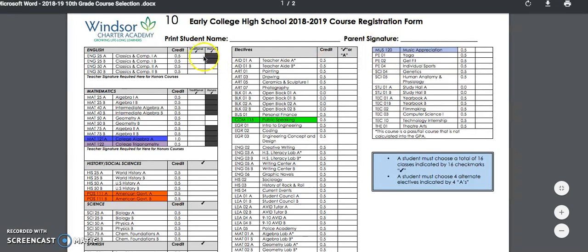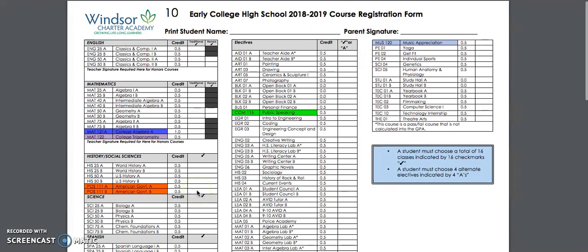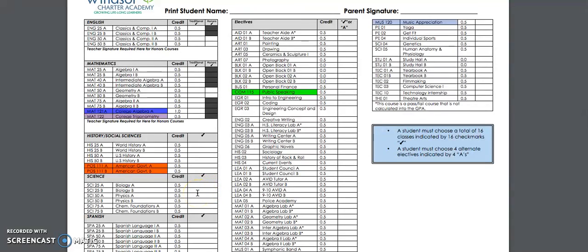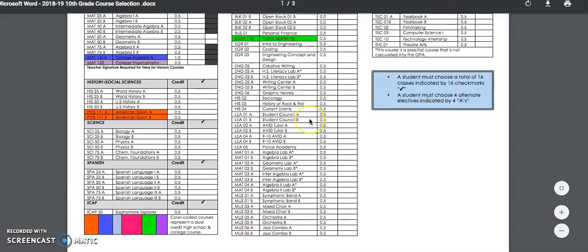So you'll take your first and second semester of English. Taking honors, get that teacher signature. You'll take your first and second semester of math, whatever math you're going into. If you are going into the College of Algebra, that means you've taken the AccuPlacer test and gotten the correct score to qualify. You're taking honors geometry, you'll get a signature. You can choose the history, whether it's a high school or that Ames history. The next science you're going into, A and B, if you're continuing in Spanish, and then the required sophomore explore. And then whatever check marks are left will come over here into the electives.